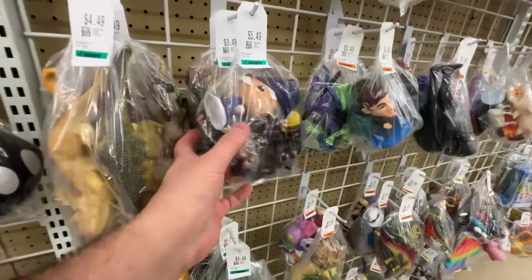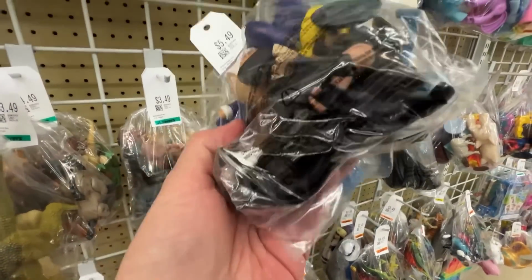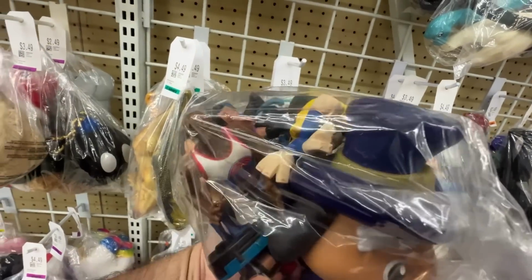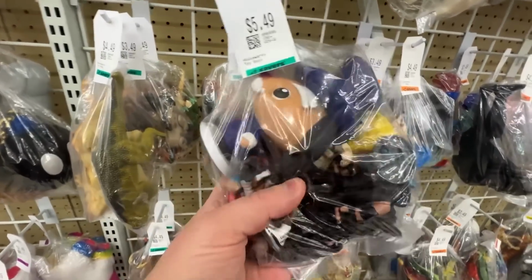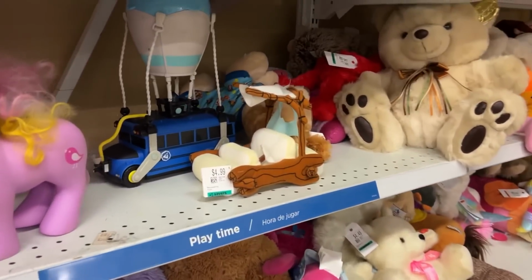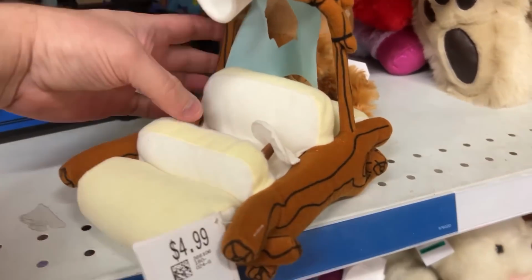Now, these kind of toy bags at Savers are one of the reasons why I used to really, really love Savers, because I'd find these all the time. Vintage 1990s Michael Jordan. We've got a Fallout one. We've got like WWE figures, Undertaker. That's a great bag. I'm going to sell quite a few different figures in lots and separately.